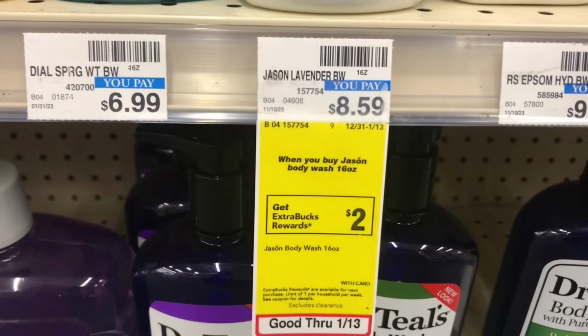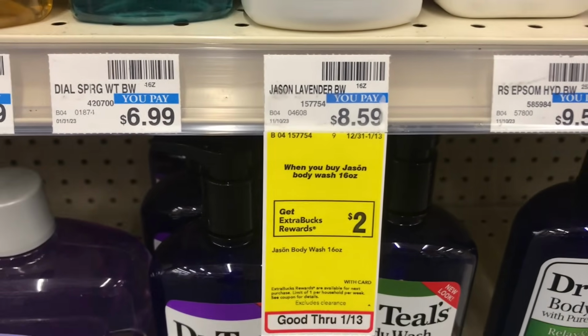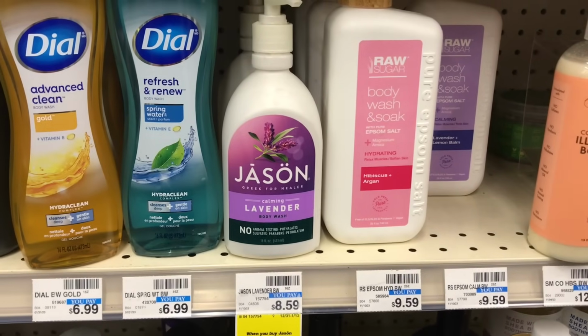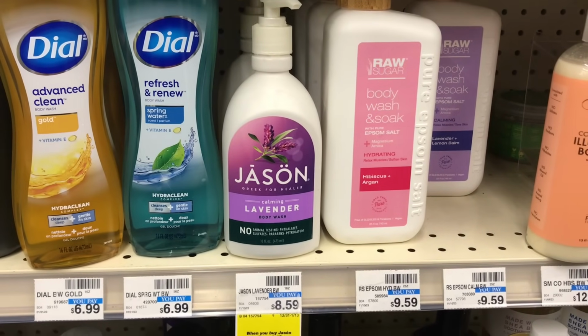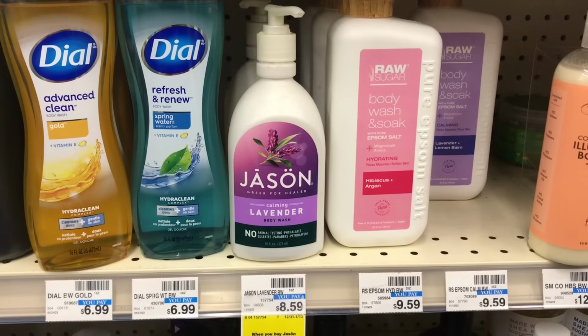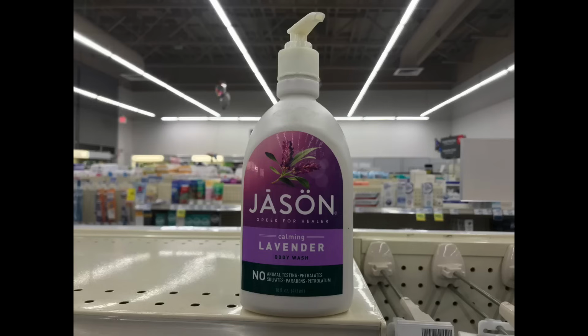The next deal I found is when you buy Jason body wash, the 16 ounces, you get $2 back. Pick up the Jason lavender body wash, priced at $8.59. Pay the $8.59, or if you have any percentage of CRT, you can use it with this deal. But without the CRT, pay the $8.59 and get $2 back, making it just $6.59.